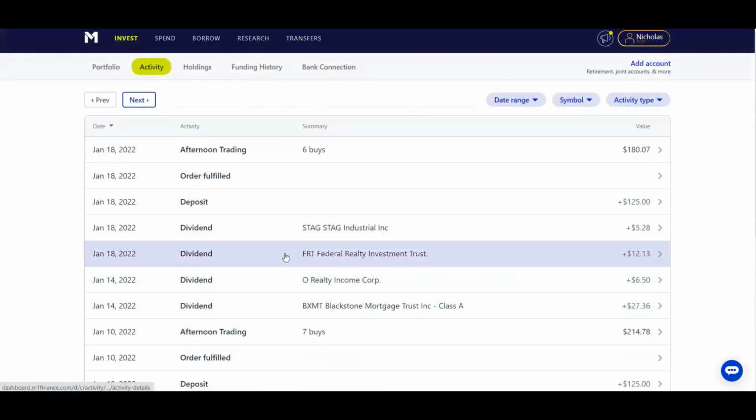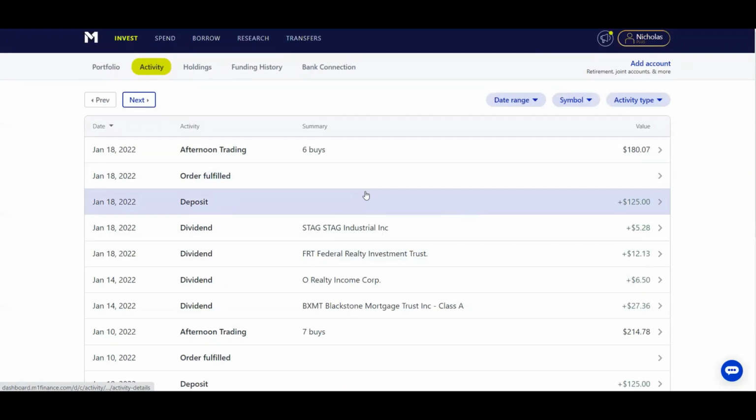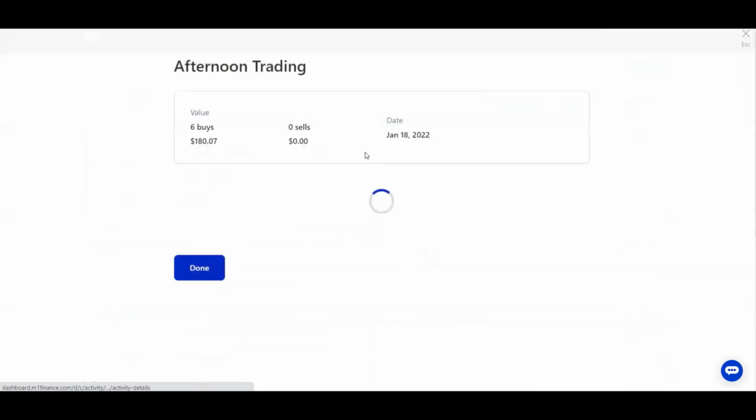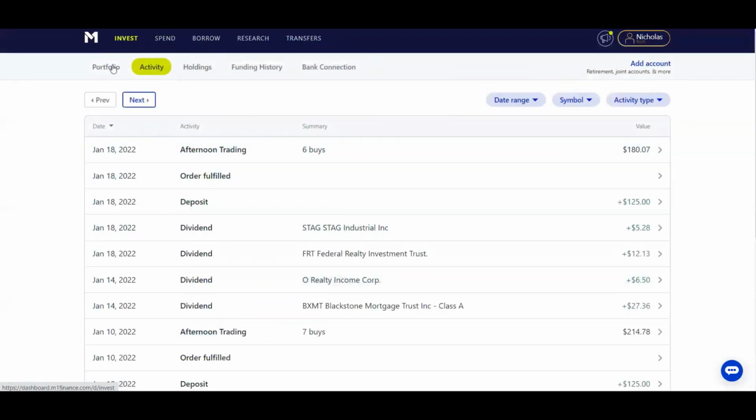All right. And then I also received a dividend from FRT, $12.13, and Stag, $5.28. So going back to what I showed you, this right here on my activity feed is the payout date. And it looks like on January 18th, I deposited my weekly $125, and I had 6 buys of Nusi, Home Depot, Q Yield, Johnson & Johnson, American Waterworks, and Jeppy. So all good pickups right there.